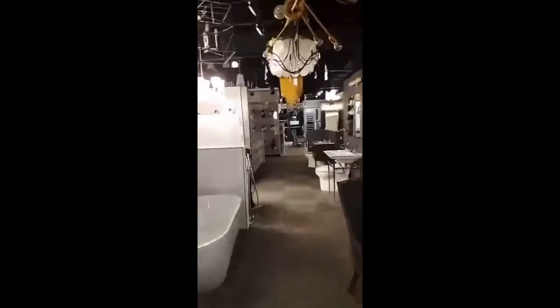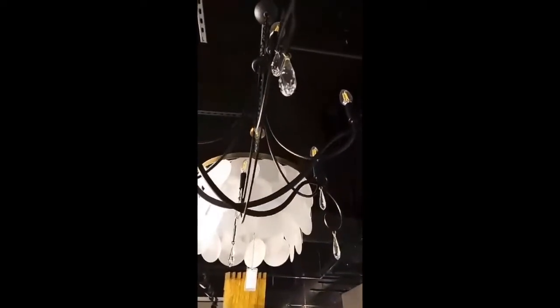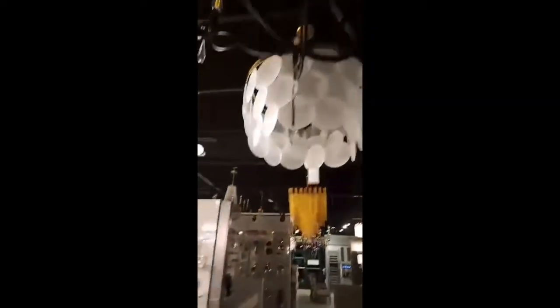And then back to the front of the showroom. Keep all these nice crystals nice and clean.